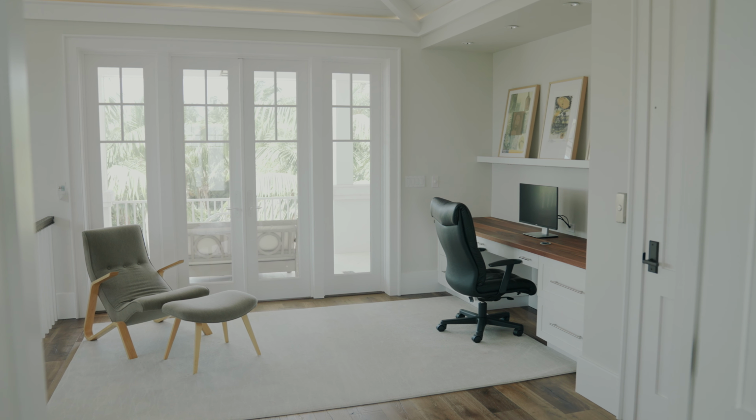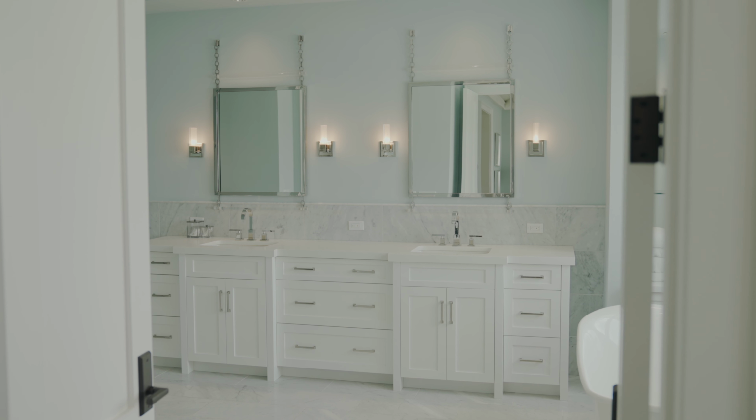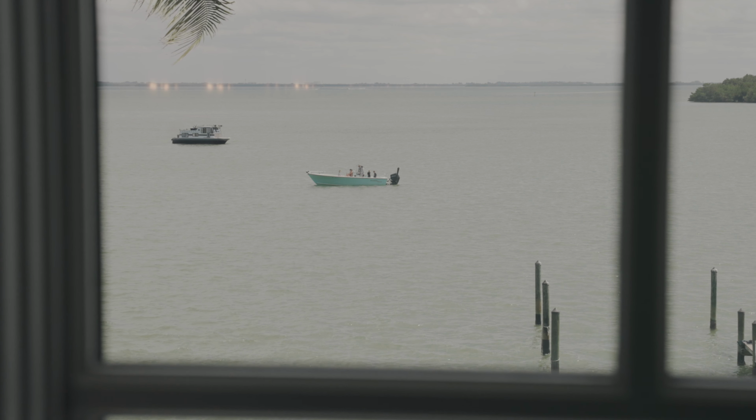Now this is a master bath. Again, very clean, classic. Marble floors, you know, your synthetic tops, big shower. Not a bad place to take a bath. Watch your sunrise, look at the boat traffic right there. Not a bad day for the boat. That's what I should be on.